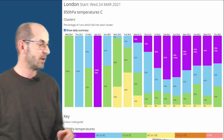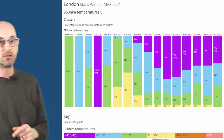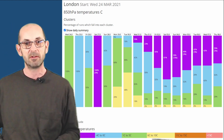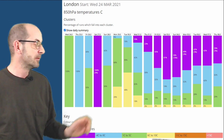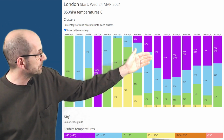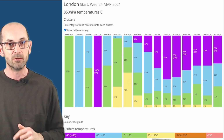Upper air temperatures then recover through the following days a little bit. As I say, there's the potential for it to become quite mild, even relatively warm for a short time in the south of England. But then there's a big switch back towards purples and blues as that colder air comes down from the north or northeast.